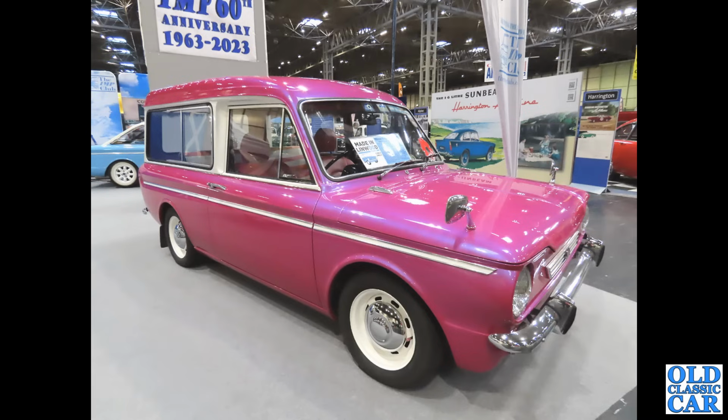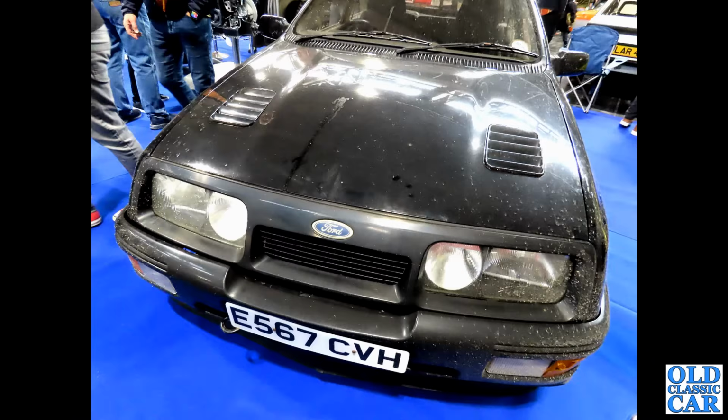Quite a lot of Imps here as well, celebrating 60 years of the Hillman Imp, judging by the sign in the background. This is the Hillman Husky. Of course, the Hillman Husky was based on the Minx back in the 1950s, but by the 1960s, it was based on the Hillman Imp. Rear-engined, of course, so that did compromise the load bay a little bit, hence the really tall roof.